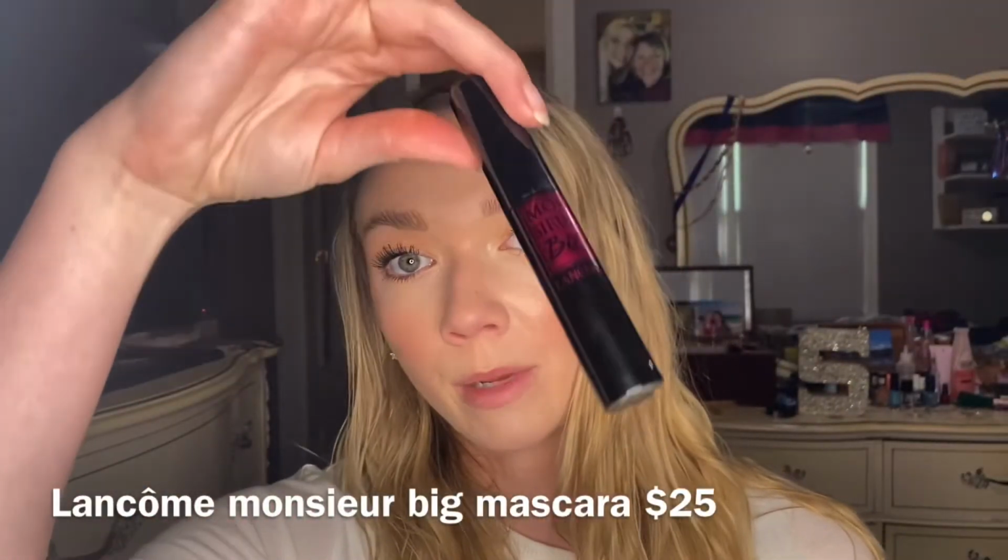I was just gonna mention the Lancome Monsieur Big mascara. I don't really know how to say that, but this is my favorite mascara any time of the year, so duh, it's my favorite mascara in the summertime. But I do feel like this one holds up really well in the heat. Like sometimes when I go to the gym, my other mascaras will get on my lids, and this one does a little bit when it's really hot outside, but if I was just wearing it to work during the summer, this is a really good one.